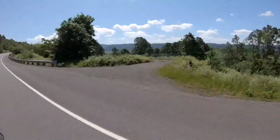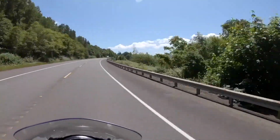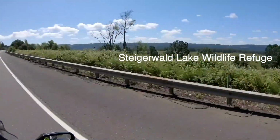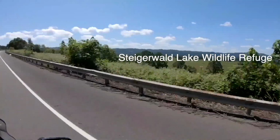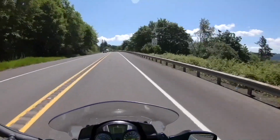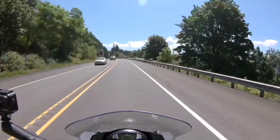Over here to the side, to my right, is farmland, but it's also a major wetland and bird reserve down there. There's actually a dike that's built along there, and a bike path that runs along the top of the dike. It's about 5 miles long.